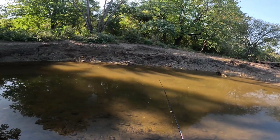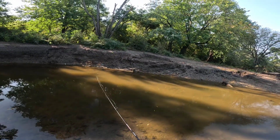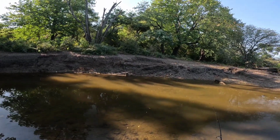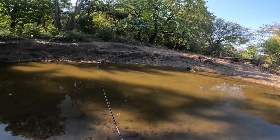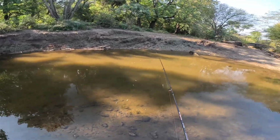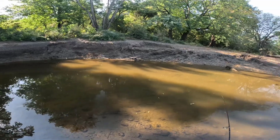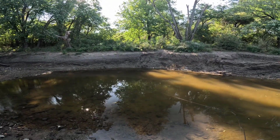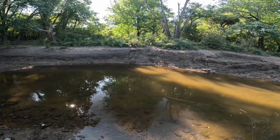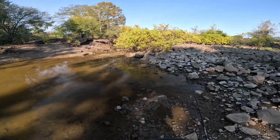Well, take your eye off the prize. Bound to lose it, I suppose. I don't see him anywhere. I don't know where he would have went. The only place I can't see in the water is right through here, but I didn't see him swim over here through this area. Oh well, these things happen.